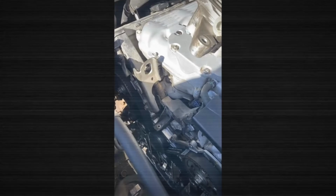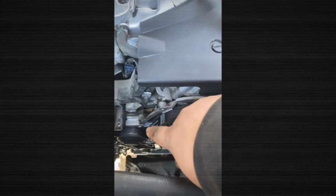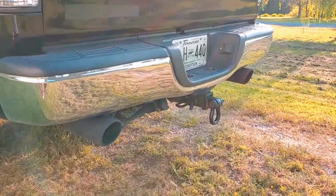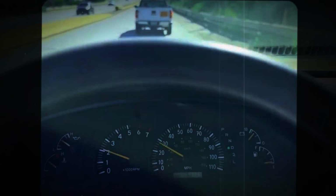I knew better. We changed the timing belt and water pump as a precaution, about $900, flushed the fluids, and put 4 tires on it. He's near 215,000 miles now, and the truck doesn't burn a drop of oil. The thing drives like it's got another decade in it, because it does.